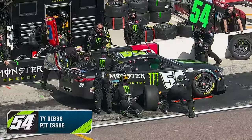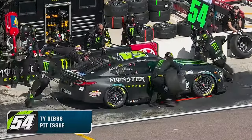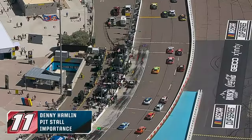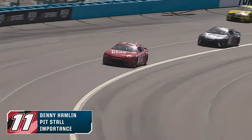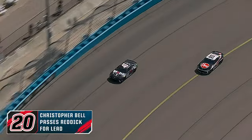But you see right here, later in Stage 2, he has an issue with the right rear. And we actually saw this out of Christopher Bell at the end of Stage 2. This drops Ty Gibbs back all the way almost to 20th position. But one thing we really focused on is that number one pit stall. And Denny Hamlin not only wins the race off pit road at the end of Stage 1, he's done it again most recently. That number one pit stall has paid huge dividends in this race. Ty Gibbs has yet to recover from that bad pit stop.